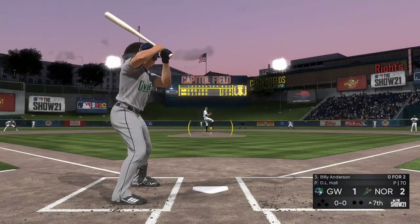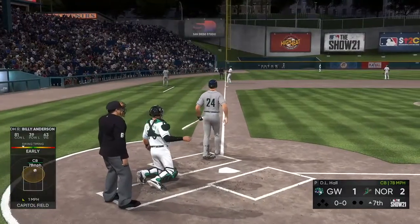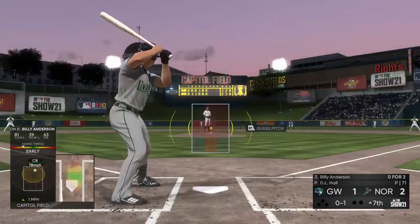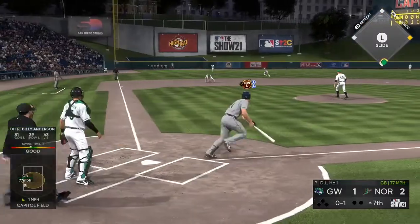Into the box, Billy Anderson. Down the left field line and deep. And a big sigh of relief on the mound as that nearly tied it, but this ball is foul. He's 0 for 2 in the ballgame so far.